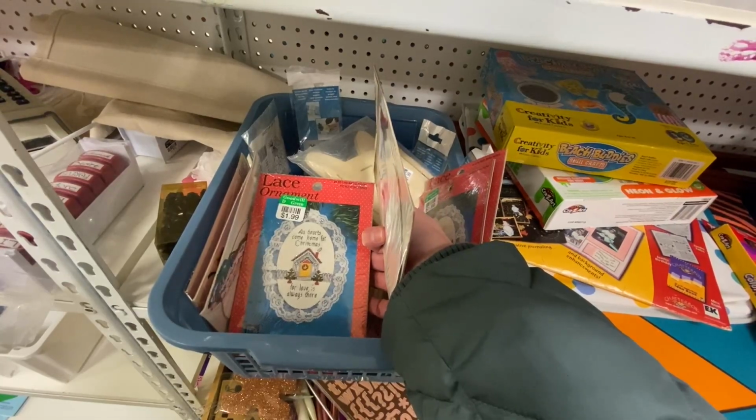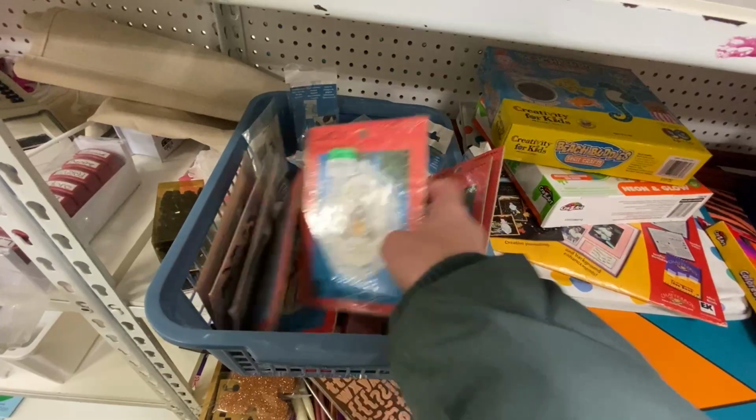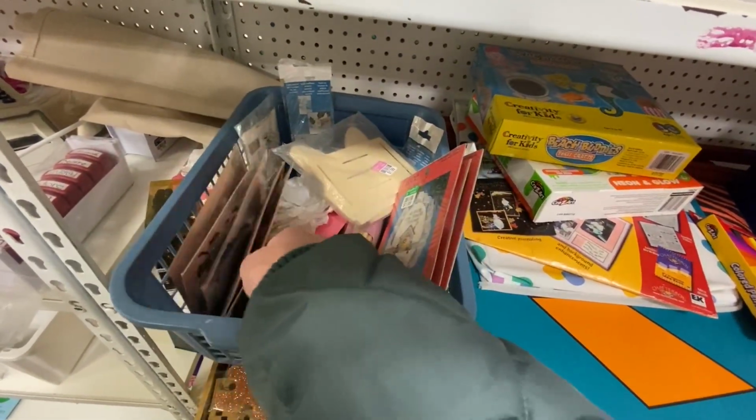And as you can see, there were a lot of really beautiful designs. I really loved this one here, and then there was a church one as well that I really enjoyed. I almost brought that one home.